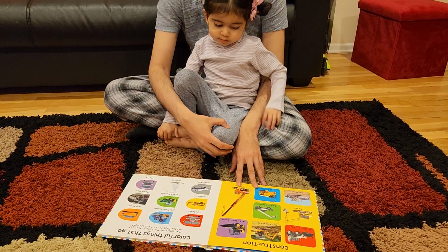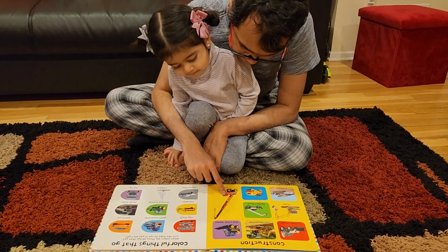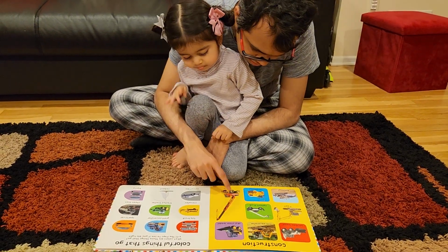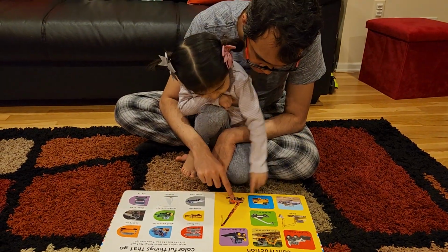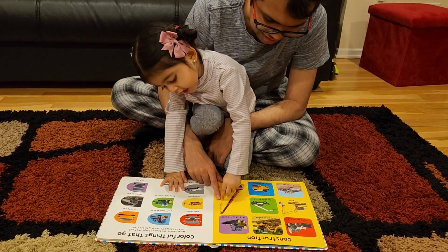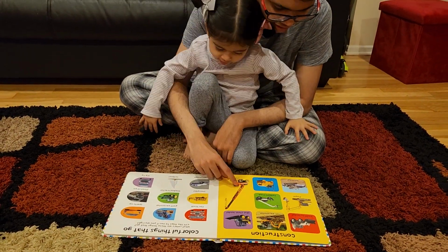Okay, alright. Now let's go back to the construction. What is this? This is a book. What is this? Crane. It's big, yes, it's a crane. Big crane.